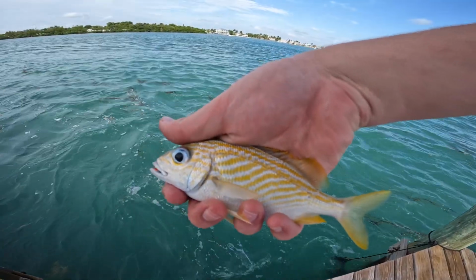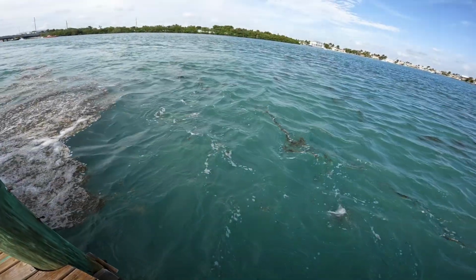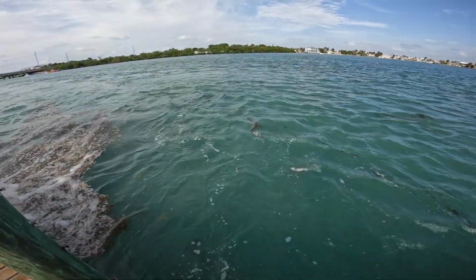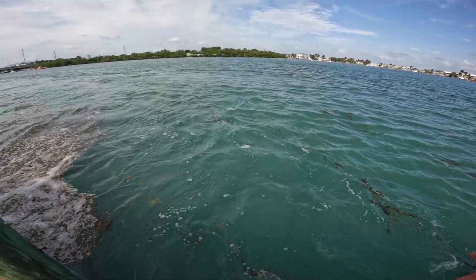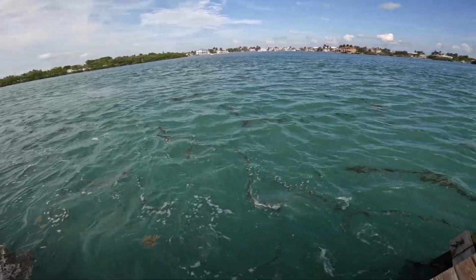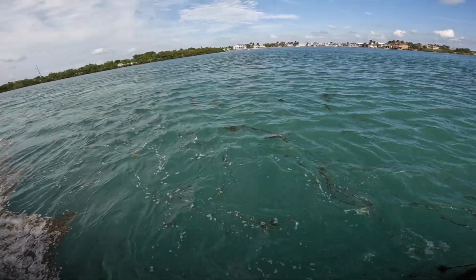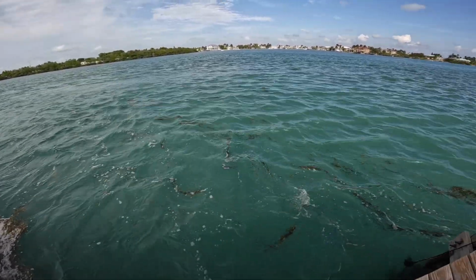Alright guys, last look at the French grunt here. Came right by this little piling right here. We're just going to drop him right back where he was. Two fish and two new species so far for our trip. If that first fish was a slippery dick, that would be number 99 for me, and the French grunt would be number 100. Both species are new for me either way.